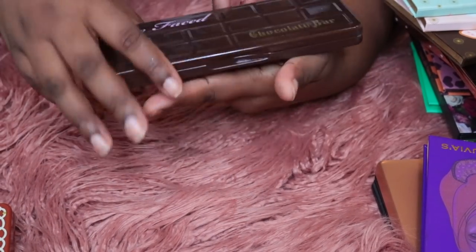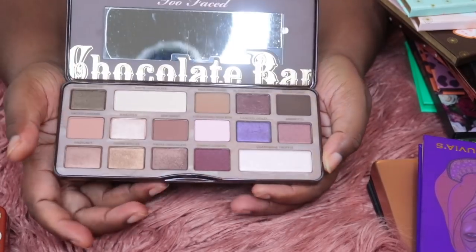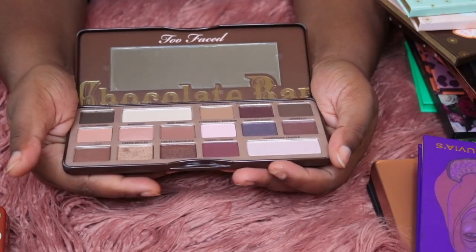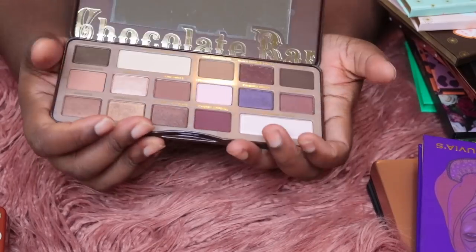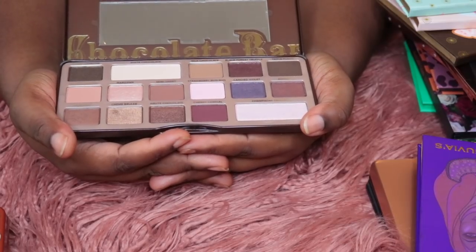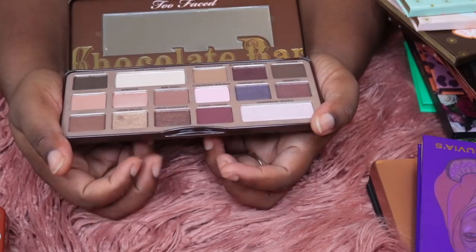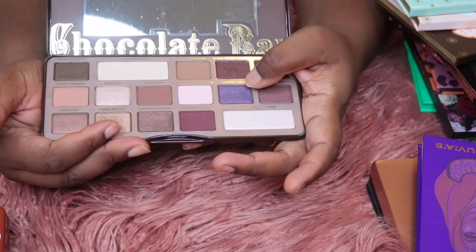And then the last one is the original Chocolate Bar. And I have not used this one either. Wow, that's terrible. This looks beautiful. Does not look beautiful. Very neutral. Pushy on cool. But it has some shades that appeal to me in that it's very wearable. So, a little bit of fun right there.